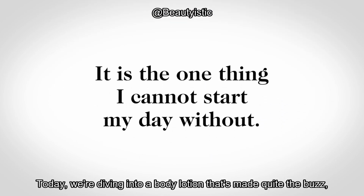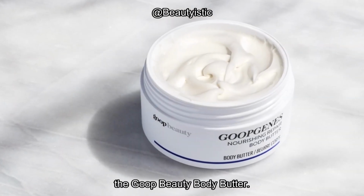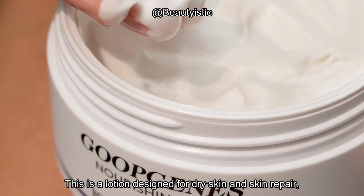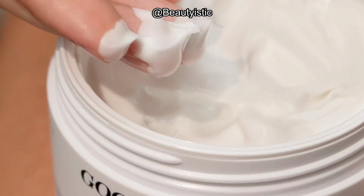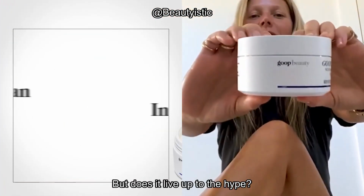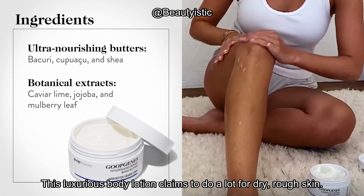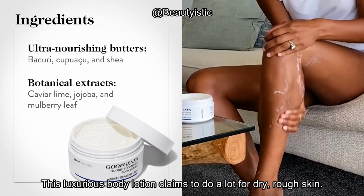Today, we're diving into a body lotion that's made quite the buzz, the Goop Beauty Body Butter. This is a lotion designed for dry skin and skin repair, packed with a blend of Bacuri, Cupuaçu, and Shea butter. But does it live up to the hype? Let's find out.